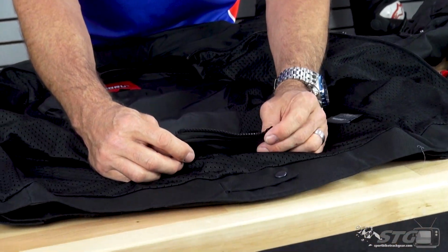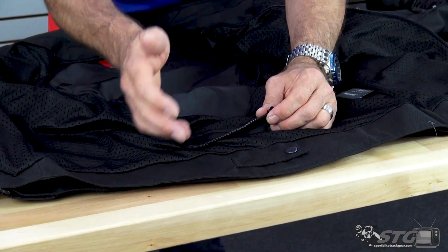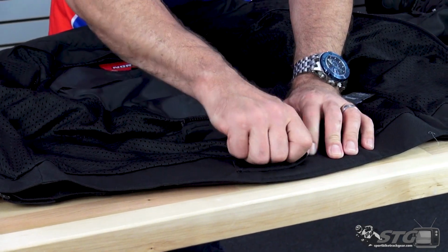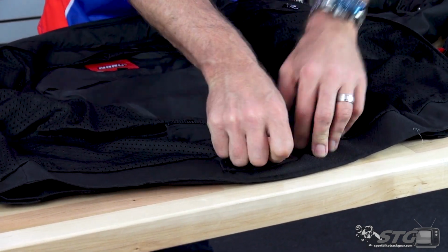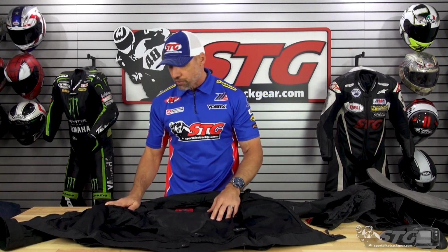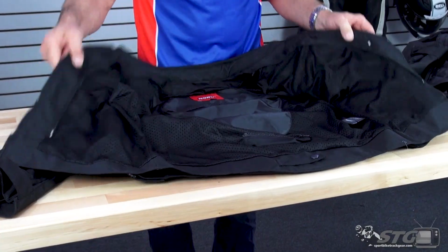There is a short zip to pants attachment that comes with this. This is compatible, of course, with the Noru textile pants. It has a belt loop attachment system, so you can attach this to the belt loop of your pants. Just kind of keeps it overlapping, so when you get in a more aggressive riding position, or if you happen to have a fall, it just helps keep everything covered so you don't have bare skin in that area. Nice little mesh liner on the inside of the coat.